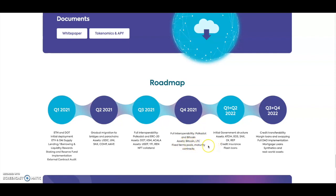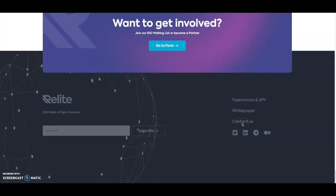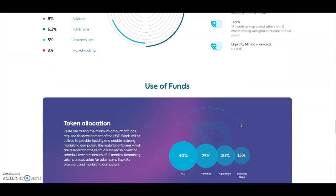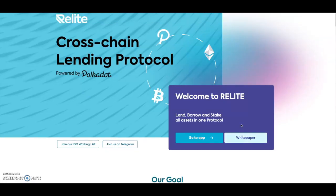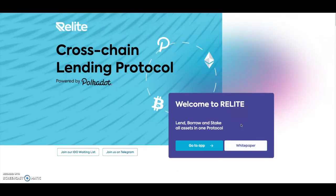And then you got the fixed term pools, maturity contracts. And you guys can see for Quarter 1 and Quarter 2 of 2022, that's going to be more things that they're going to have in the future. So that is essentially what they have going on right now, and this is looking like it's going to be another great project. We're going to have to see how they come onto the scene, if they do an IDO through Polkastarter. And actually, it might not even be Polkastarter, because as you guys can see, it was Paid Network.